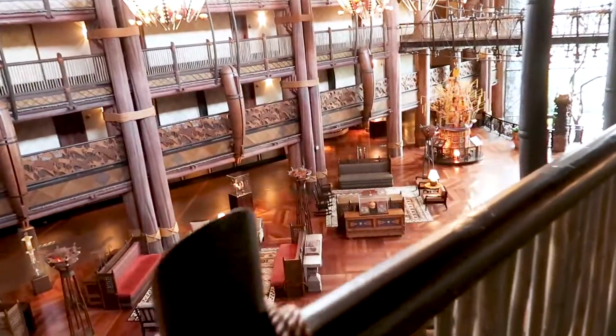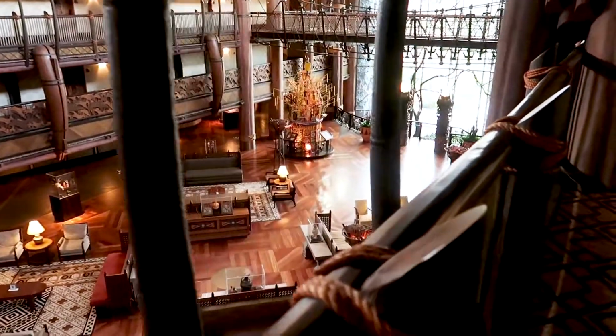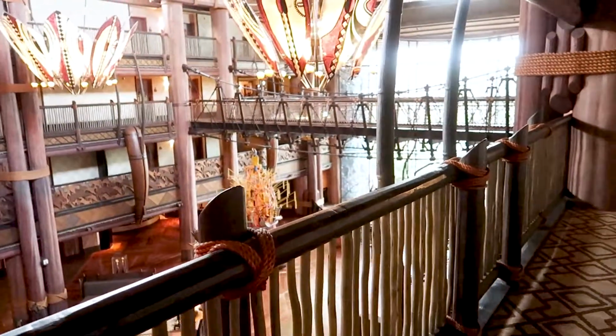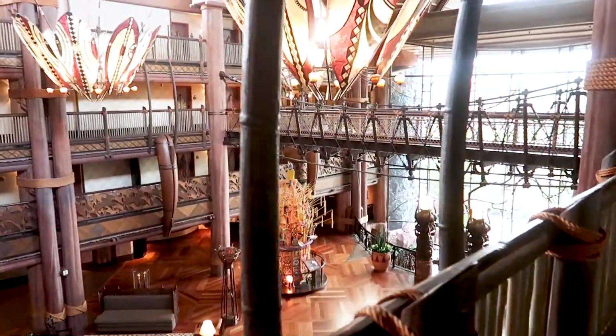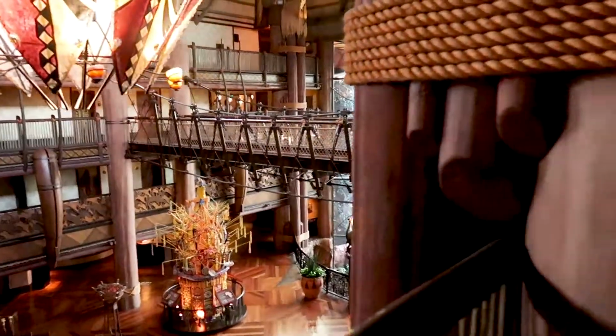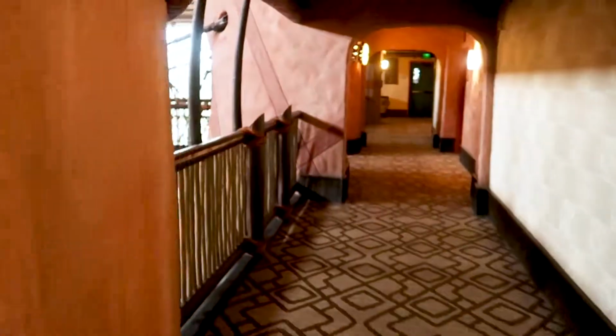But my parents and Kendall actually have a really good room because they have a Savannah view, and they're actually doing the Vacation Club room because they are part of the Disney Vacation Club. So they have a Vacation Club suite, and they have a really good view. So probably when we go in there, we'll get to see their view of the Savannah. And you see some animals.